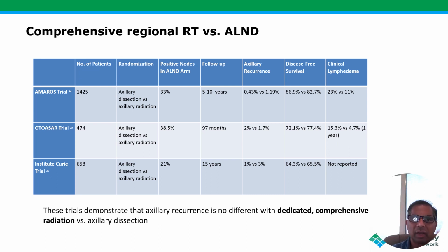The OTOSAR trial, which is the recently reported study, a smaller study looking at a similar philosophy to EMERALD, had about 474 patients. The risk of additional disease is about 38.5%, with 97 months median follow-up. No difference in the recurrence rate, no difference in disease-free survival, but as expected, a significant difference in lymphedema.